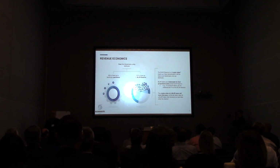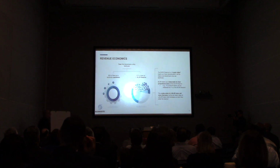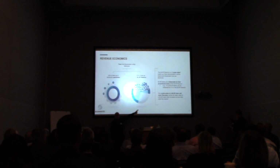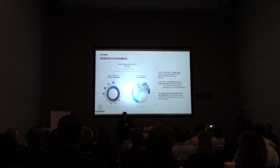50% of the revenues created by bloXroute goes to the company, and the other 50% goes on a pile called BLXR reserve. Okay? And this reserve is directly connected to our token. If you have 1% of BLXRs, you can go to that pile and get 1% of these tokens at any point in time. Okay? The pile can never go down, it can only go up. Even if somebody cashes out, the remaining coins stay there.